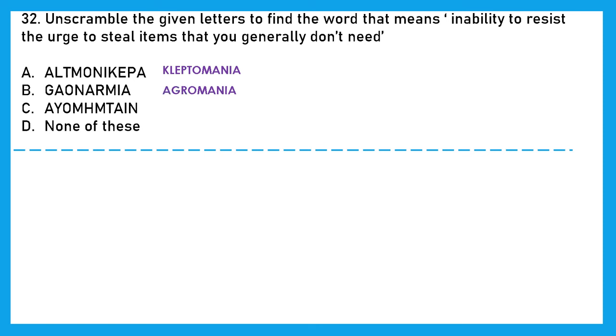B is agromania. Agromania is the intense desire to be in open spaces. C is mythomania, that is lying or exaggerating to an abnormal extent. And D is none of these. So we already got our answer, option A, kleptomania.